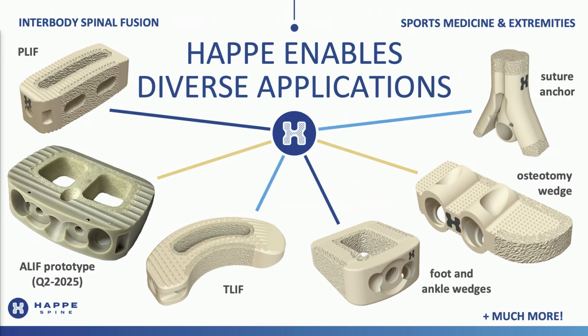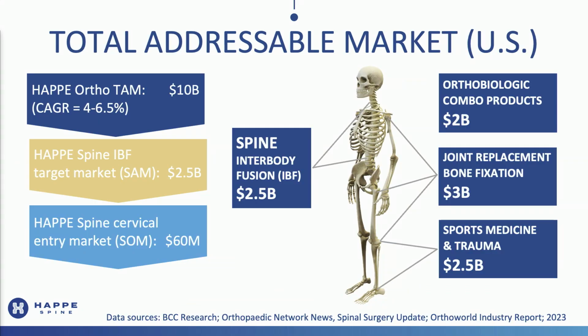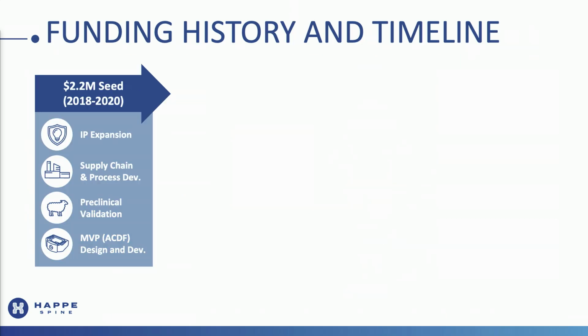HAPPE is applicable to many bone-integrating implants shown here, from other lumbar spine applications to sports medicine and extremities. In total, we estimate a $10 billion TAM for the bone-integrating components in these different market segments.